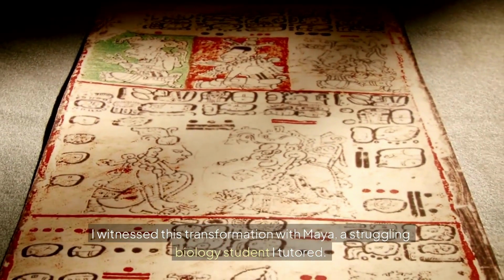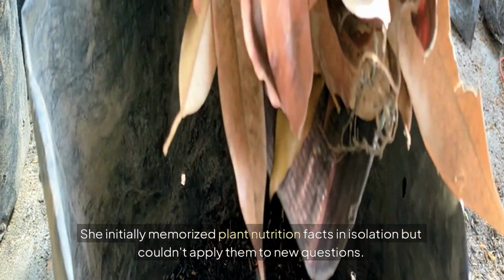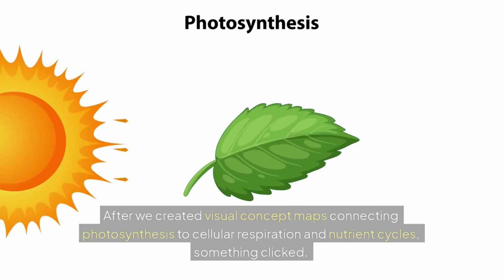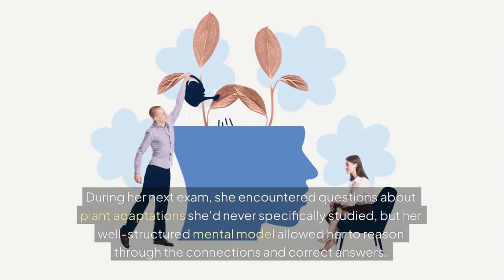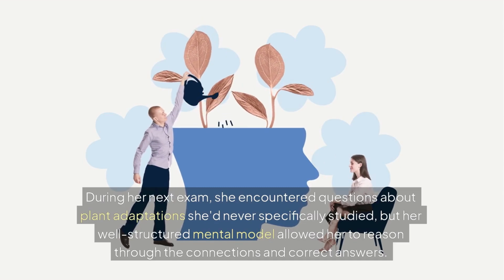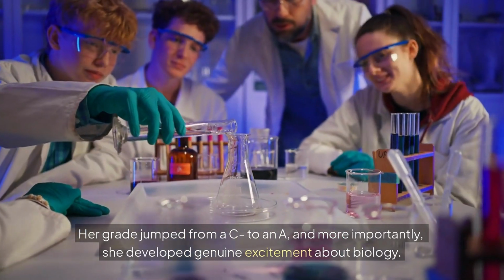She initially memorized plant nutrition facts in isolation, but couldn't apply them to new questions. After we created visual concept maps connecting photosynthesis to cellular respiration and nutrient cycles, something clicked. During her next exam, she encountered questions about plant adaptations she'd never specifically studied, but her well-structured mental model allowed her to reason through the connections and correct answers. Her grade jumped from a C to an A, and more importantly, she developed genuine excitement about biology.